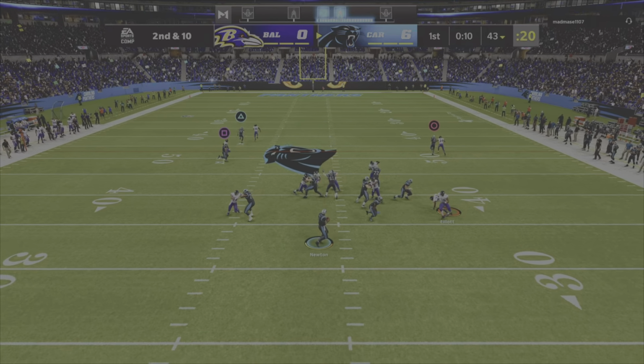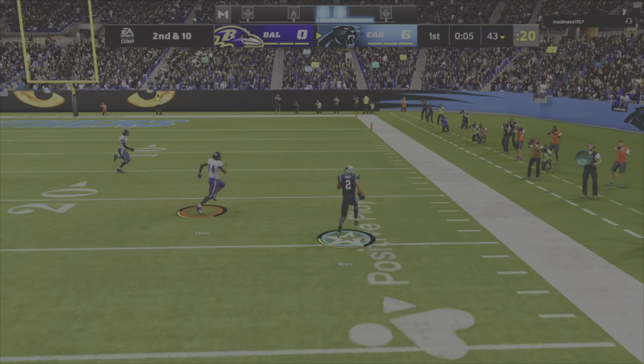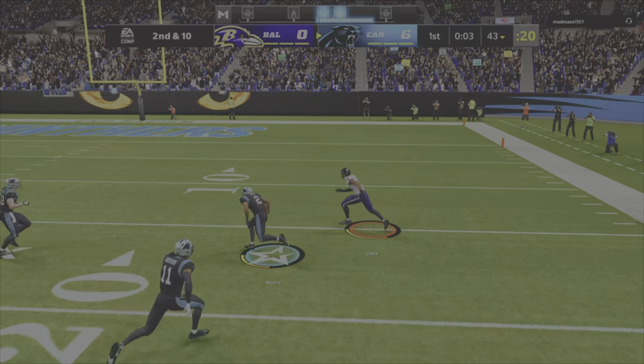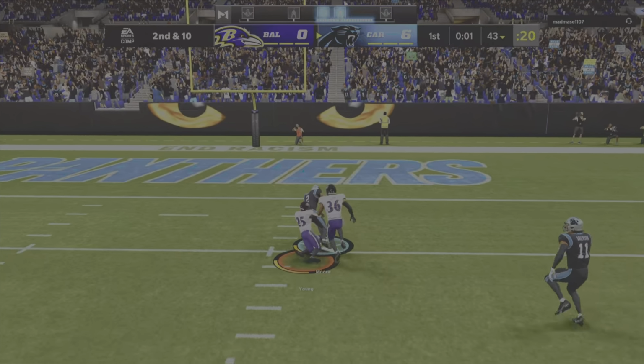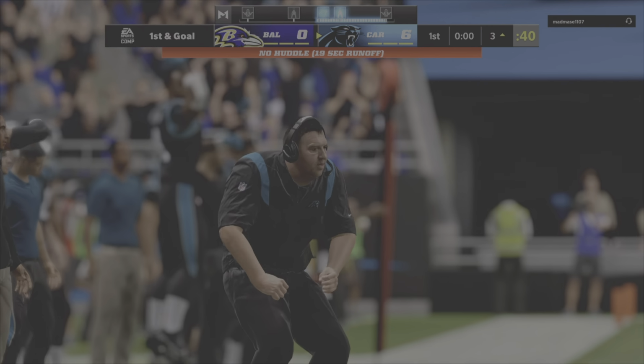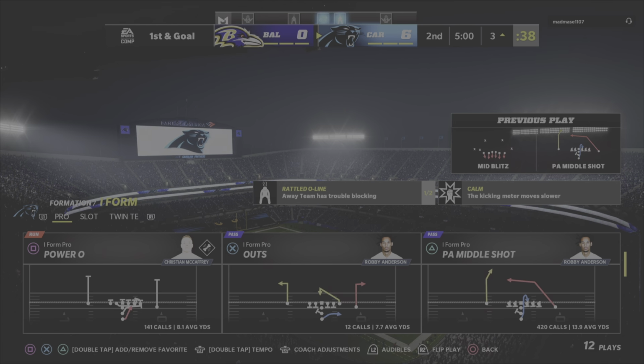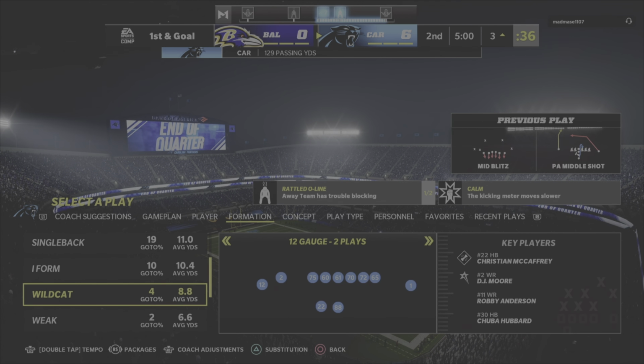Here's Newton. And he will find the open man. It's DJ Moore. And he takes it all the way down to the 3. Second quarter now from Charlotte, and it's the Panthers with the football.